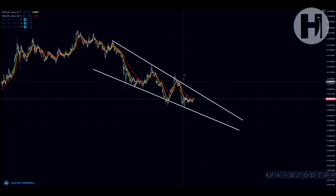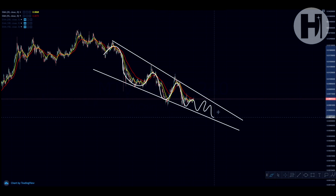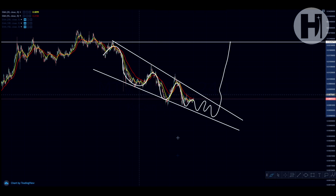Now jumping to the 4-hourly chart on KuCoin, you can see that we are in a falling wedge here, and this is a bullish reversal pattern. So potentially what happens with these patterns is you end up coming down to the apex over here, and then you start breaking out aggressively, and your target is going to be where the wedge was created, which is over here.